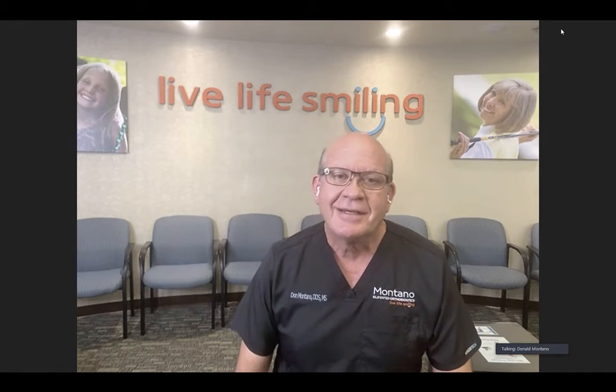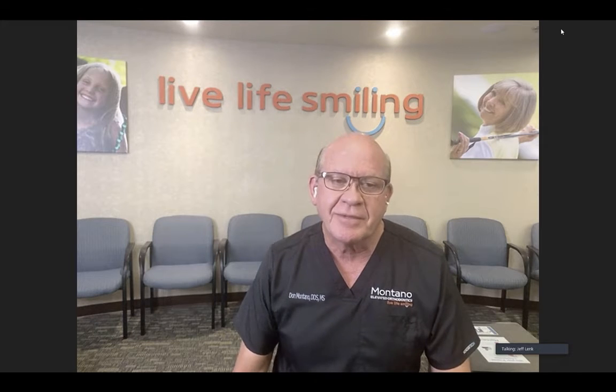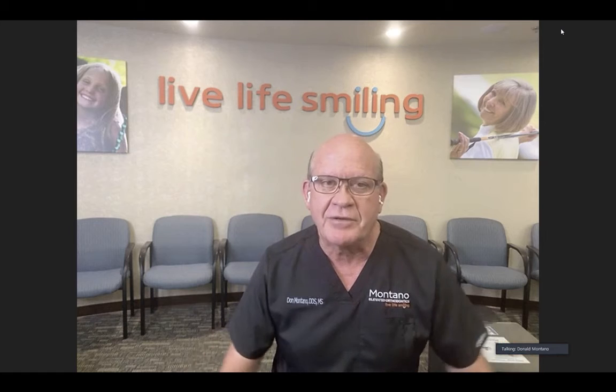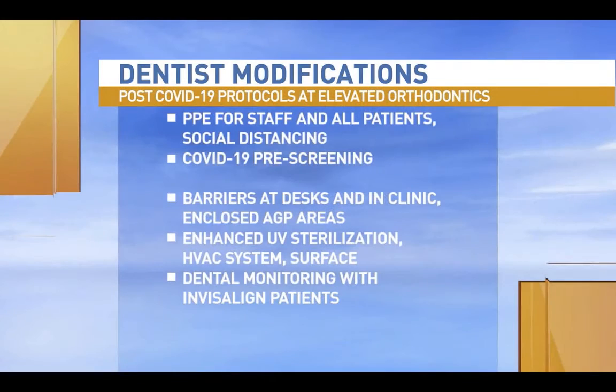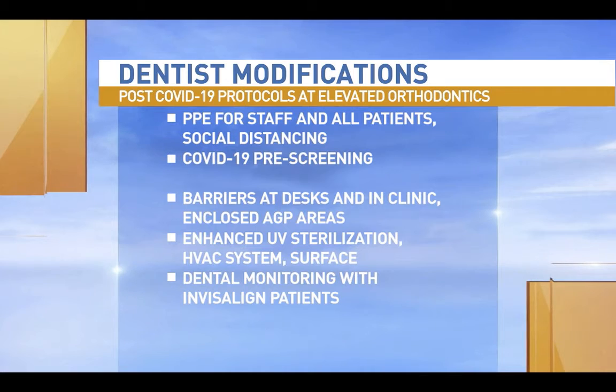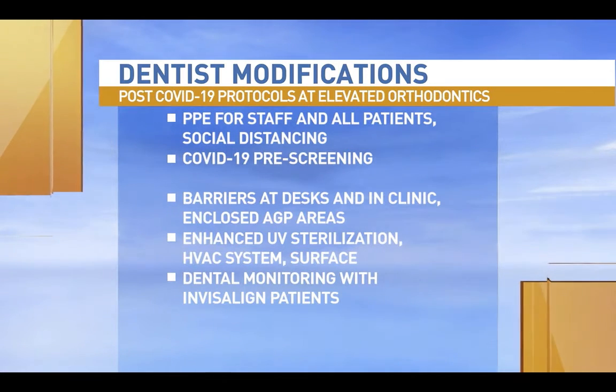And once the patients are in, then we'll come to the back where we have a lot fewer. We have barriers up between every chair, and we've isolated the areas where we do any of the aerosol-generating procedures, like with a dental drill that might generate some aerosol. We've isolated that into specific rooms that are completely sealed off now. That's not what we had to do in the past.